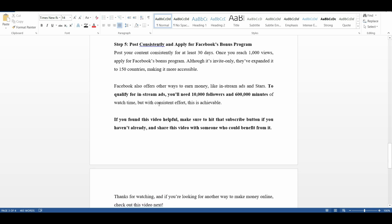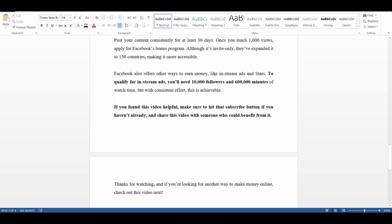Facebook also offers other ways to earn money like in-stream ads, stars, and of course, to qualify for this kind of ads, you need to have over 10,000 followers, and most times you need to reach over 600,000 minutes or sometimes 60,000 minutes of watch time. But with consistent effort, this is always achievable.